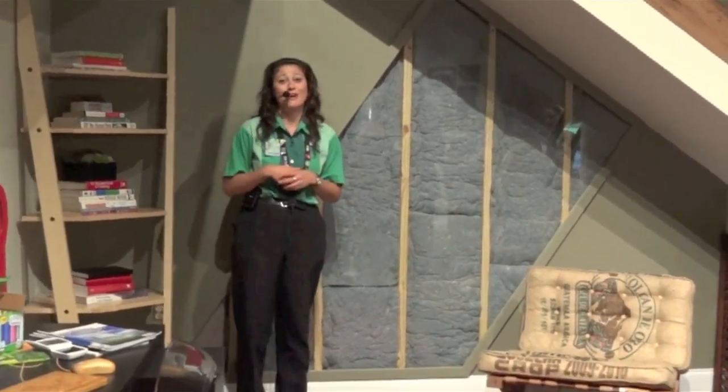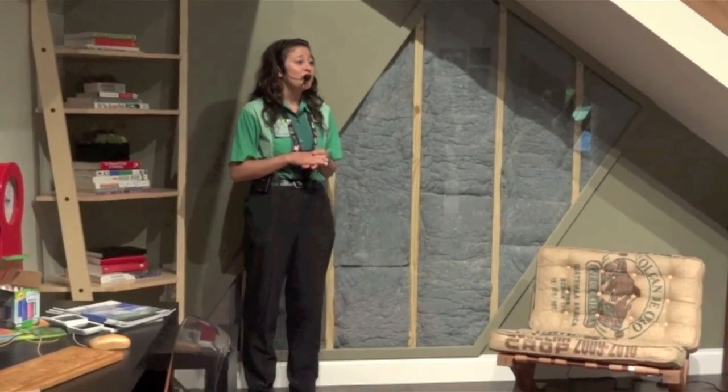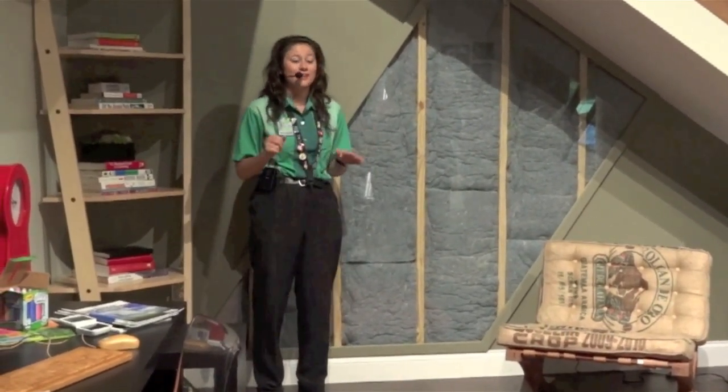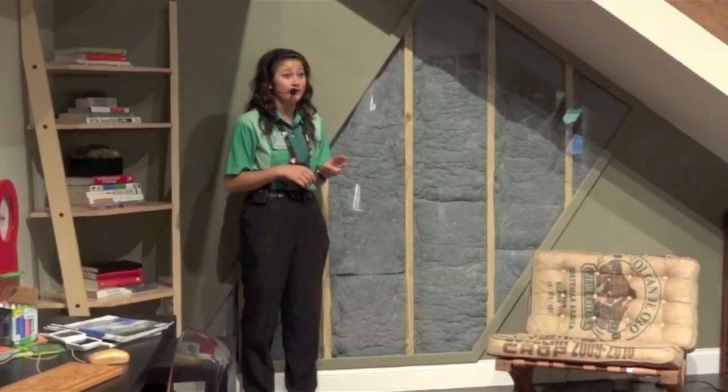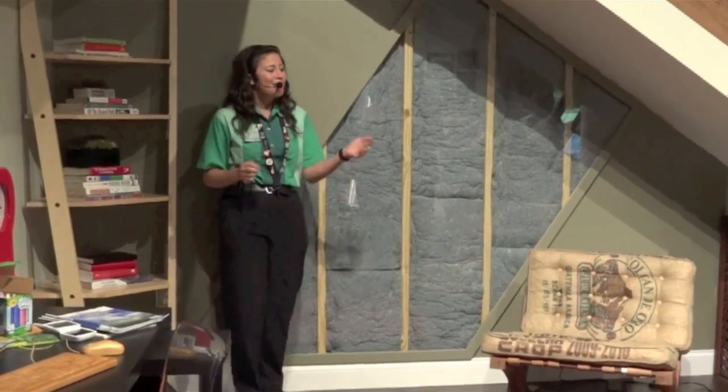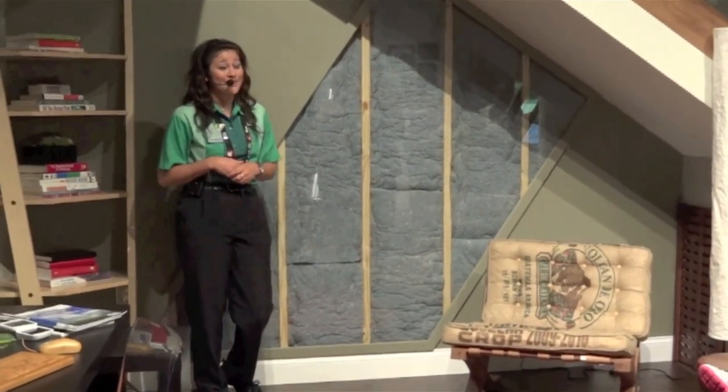Nadine loves to talk about R values. And R value is a measure of how well a material resists heat flow. The higher the number, the better. The original insulation had a value of 3. This new insulation has a value of 8. Much better. I hope you're all paying attention because there will be a quiz at the end of the tour today.